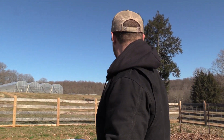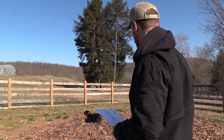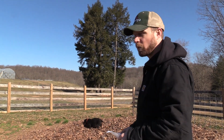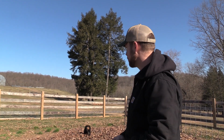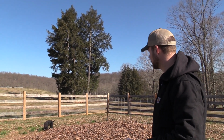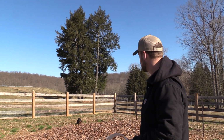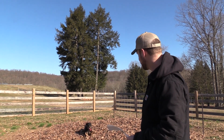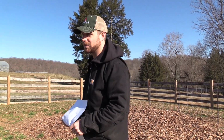Let's see. What are you doing? She likes playing in the leaves, just like any kid, I guess. She's 12 weeks old yesterday. So she's coming along. You can see she's starting to lose some of that puppy fat. She's not like a little roly-poly anymore. She's kind of starting to look more like a dog shape, I guess. Yeah, we were talking about you. Yay! Yeah. She's a happy girl. Always happy.